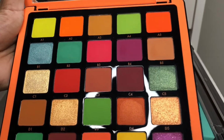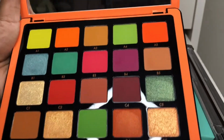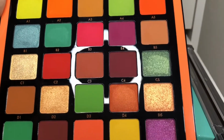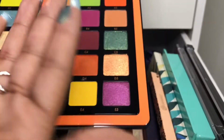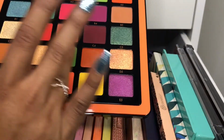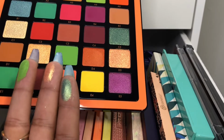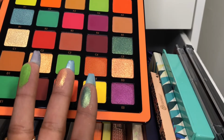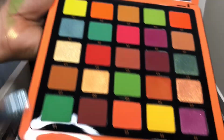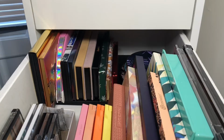I am going to be uploading a tutorial using the palette this week, so keep a lookout for that. I've been dying to use her, like dying. So pretty, super pretty, super pigmented, just everything.